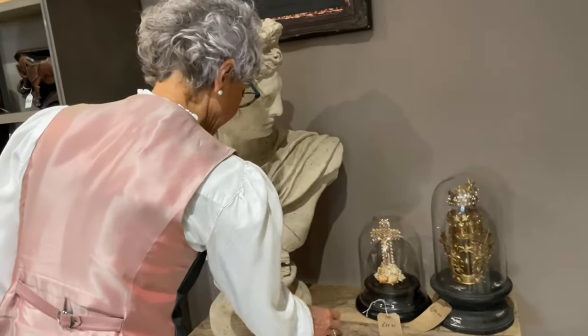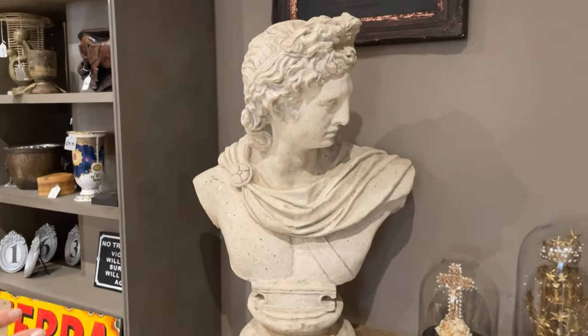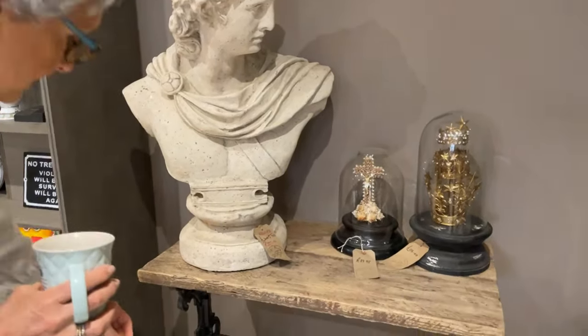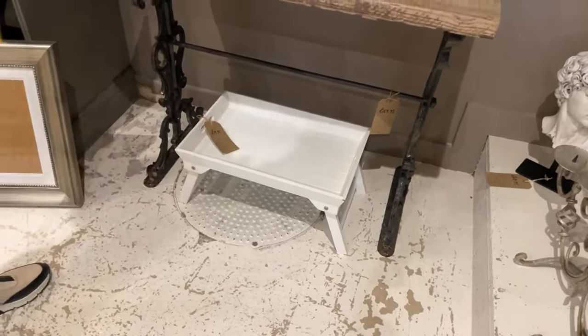Got this heavy statue back in again. This is $395. I took it up to the Malthouse for a while. And it didn't sell up there, so I've bought it back just because I love it. And I think it would look super with lots of greenery all around it. This little tray on the stand, $19.95, always useful.